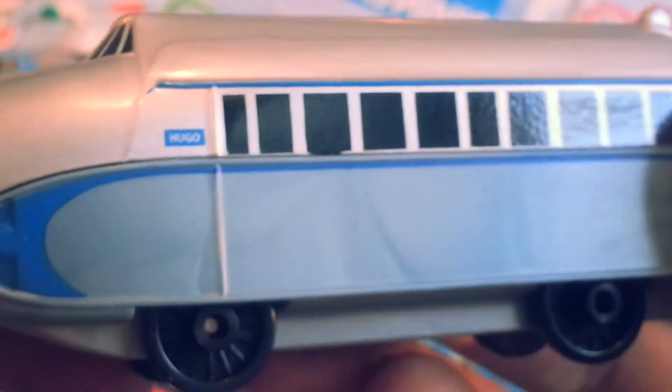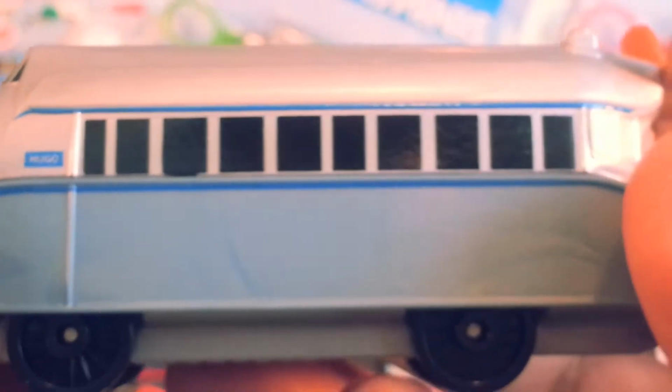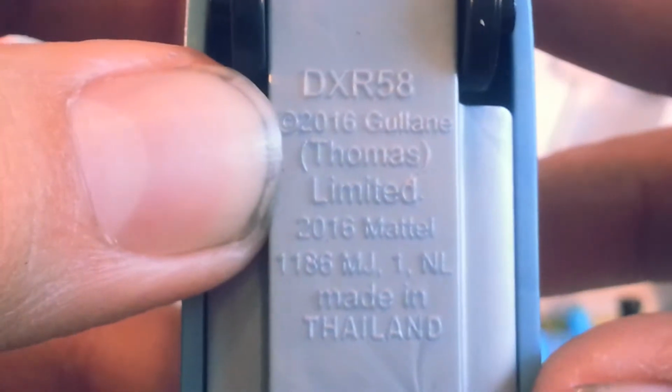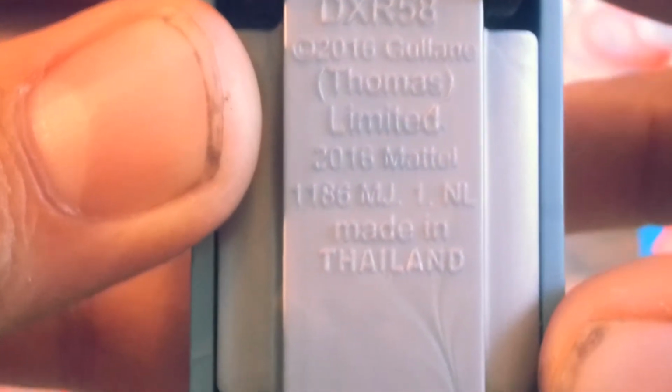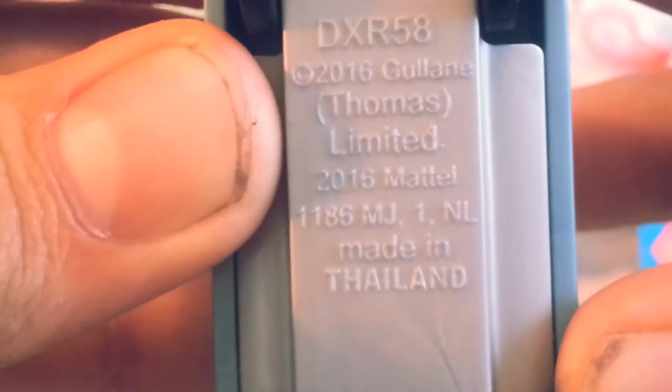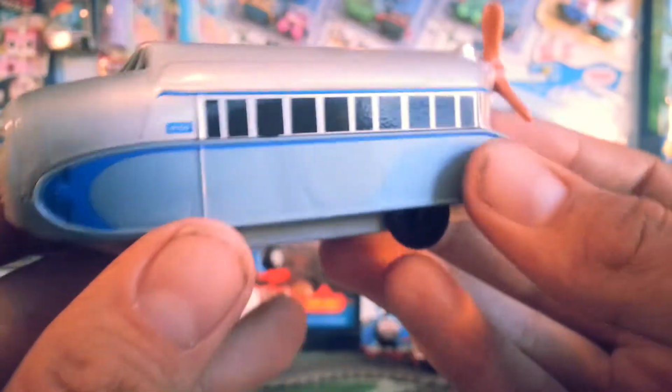Just do the turnaround, you see his name. Really does resemble an airplane, especially with that propeller on the back. The propeller does turn, though it's quite stiff. Like, you can't actually spin it. As soon as you let go, it would lock in place. That's quite disappointing actually. I was really hoping for like how we'd have on a Herald, where it would be free spinning. And underneath Hugo here we can see 2016 Gullane Thomas Limited, 2016 Mattel, made in Thailand. Yes, very nice model this one.